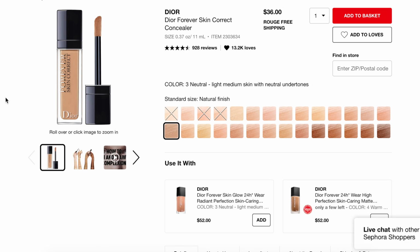This is the Dior Forever Skin Correct Concealer. Its size is 0.37 ounces. I have to check and see how that measures up against others. It is $36 on Sephora's site, and it comes in 28 different shades. That is a good amount of colors for a concealer, guys.